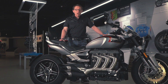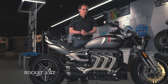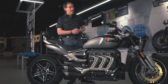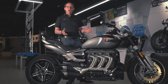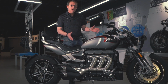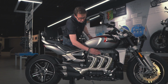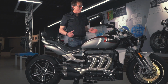Right, I want to start with the all-new Rocket 3. I'm going to give you a bit of insight here. This is much more than telling you about the bike. I'll tell you a little bit about the background and how we design motorcycles. So, let's start with the engine. The heart of this bike is an all-new 2.5 litre inline 3-cylinder engine. You can see here, 1, 2, 3 cylinders in line, unusually in line with a bike.